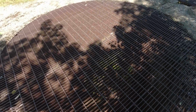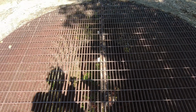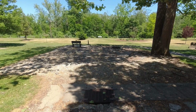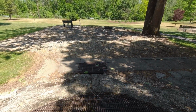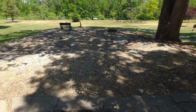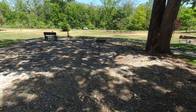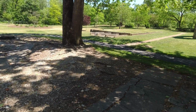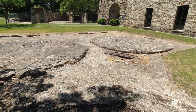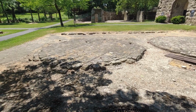So this would have been a tunnel. Yep, you can see the tunnel right there. Well, I can see the tunnel, you guys can't, but it goes that direction towards the creek, which is over that way. And then this would have been the new engine house right here, the base of it. And then behind us, these two right here would have been the base for the hot ovens.